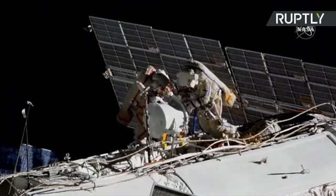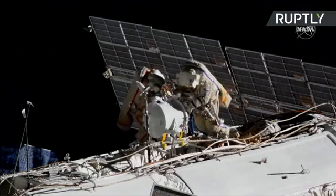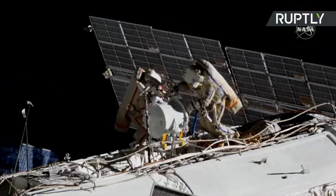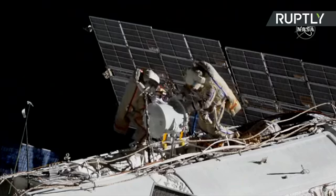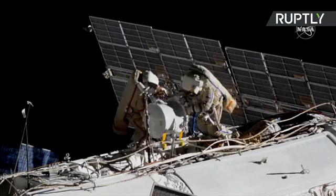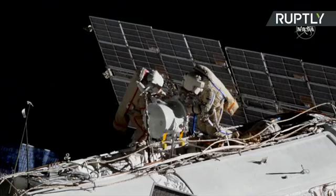That will clear the Earth-facing port of the Russian segment for the installation of the new Nauka mini multi-purpose laboratory module that will be launched next year on a Proton rocket for its installation as a laboratory, an airlock, and a docking port all in one. That launch to take place from the Baikonur Cosmodrome in Kazakhstan, a launch date yet to be determined.